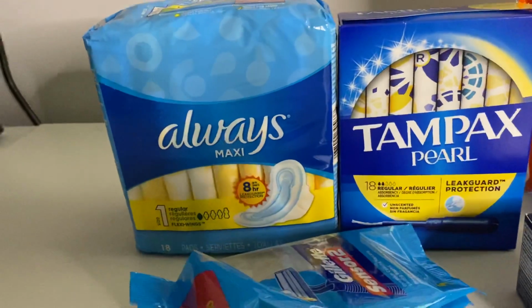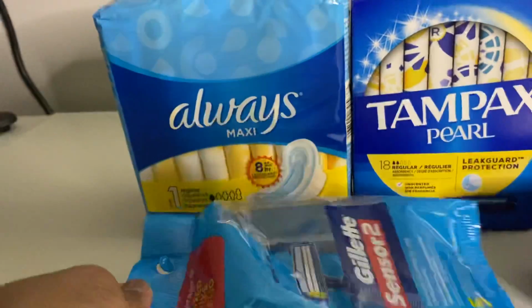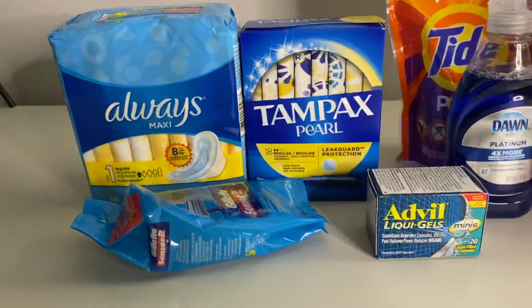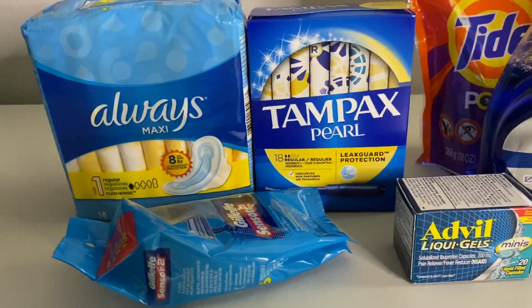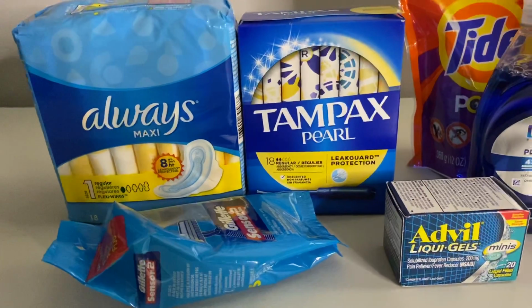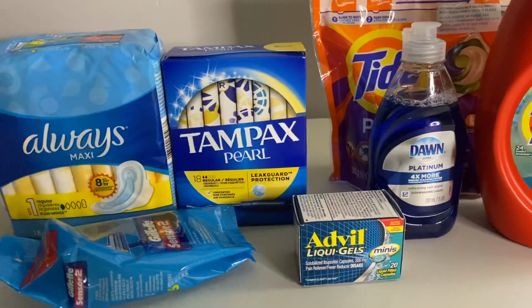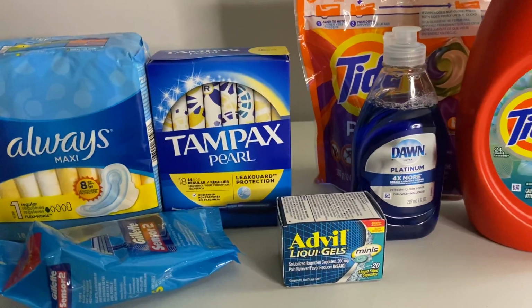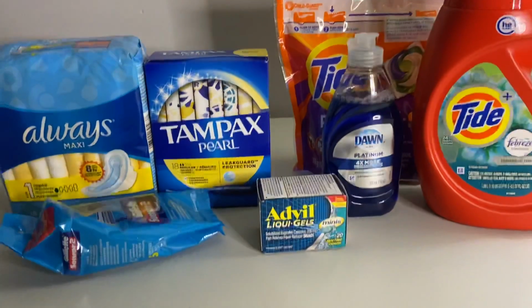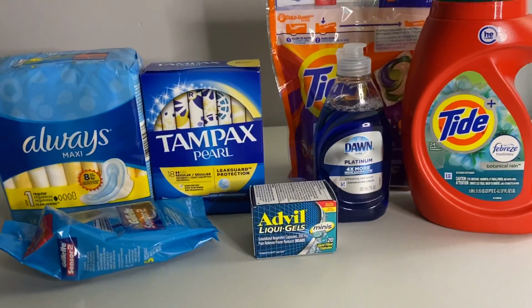Okay. Then I threw in this lovely Gillette Sensor 2. You always want to have something to go in to bring your totals down. That was $5, and then there was a $3 off digital coupon, and my $5 did come off. So let me show y'all my total. My subtotal out of pocket, I'm sorry, was $6.90.